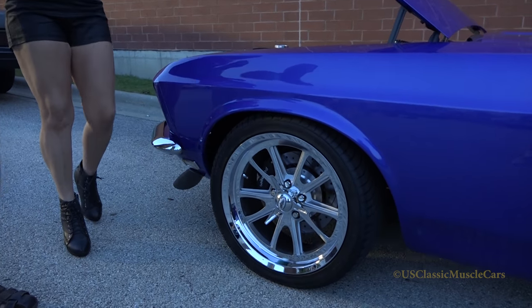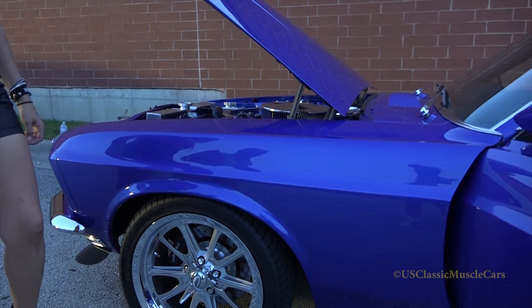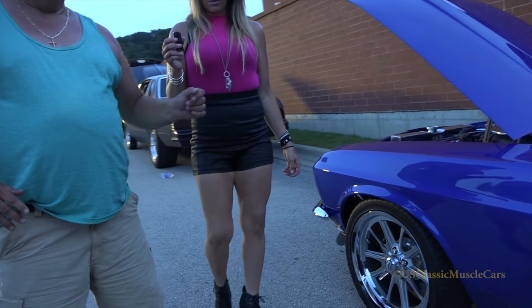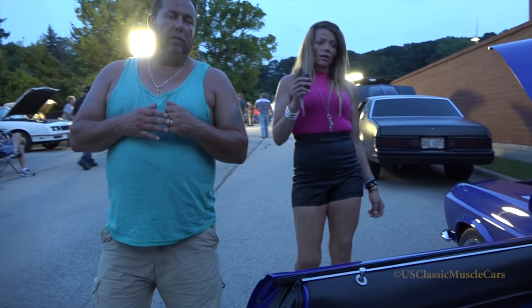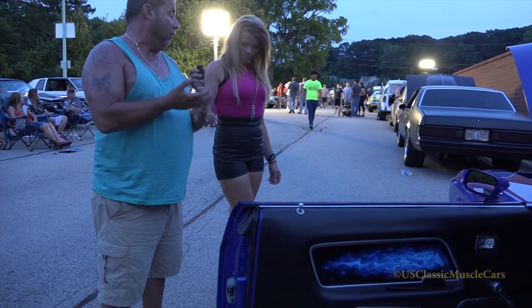What color paint's on here? It's called True Blue by the House of Colors. Okay, that's a sharp blue. The whole car is original, actually, all the sheet metal on her. I'm the second owner of the car.